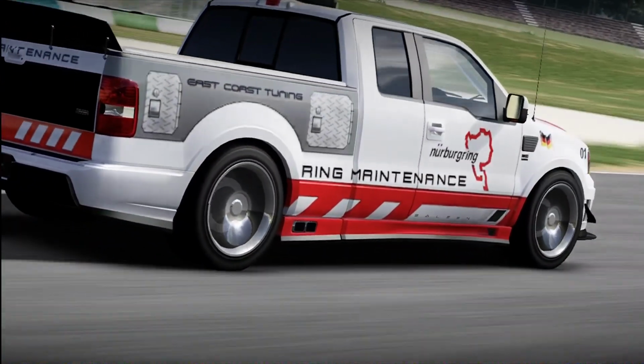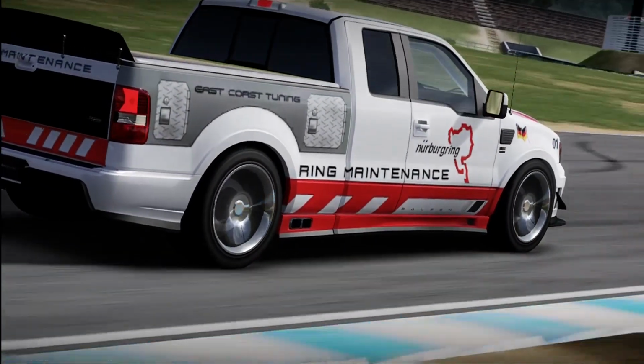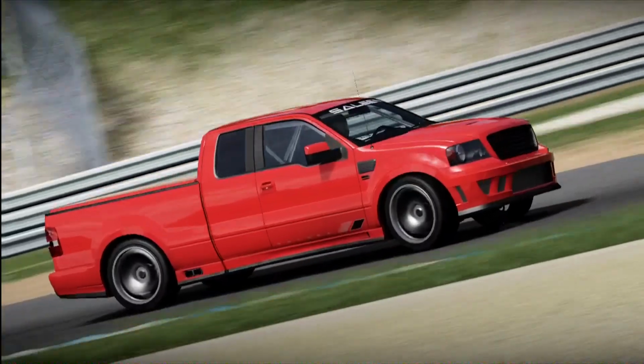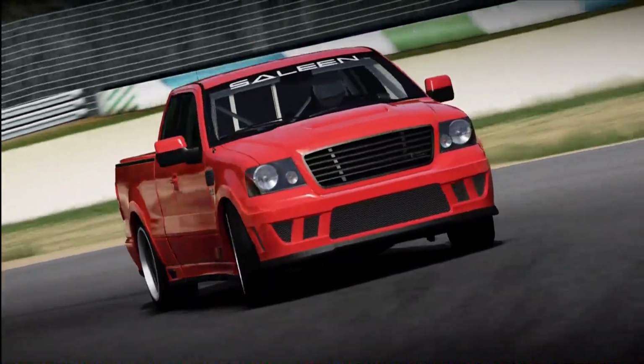TJ is gone again in the distance. You can just about see him over there somewhere. TJ was liking these cars. And as we round the final corner, yeah, TJ had a huge lead again in this one.